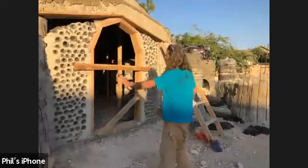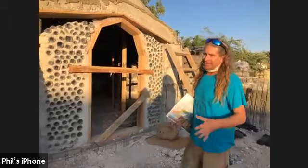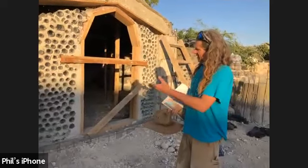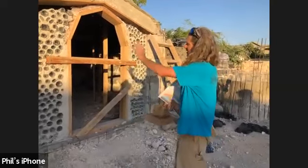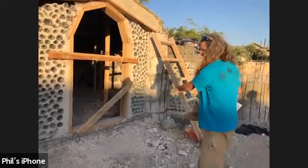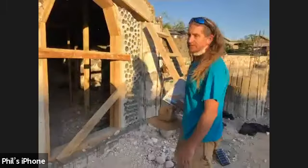And then we have bottle bricks that we use to bring in light. Glass isn't really a thing, maybe a little bit here and there. But we cut bottles in half and we make 8-inch long bottle bricks. Then we lay them, and it allows light to come in. This sits on its own little footing, a little 12 by 12 concrete pour. All right, let's go inside.